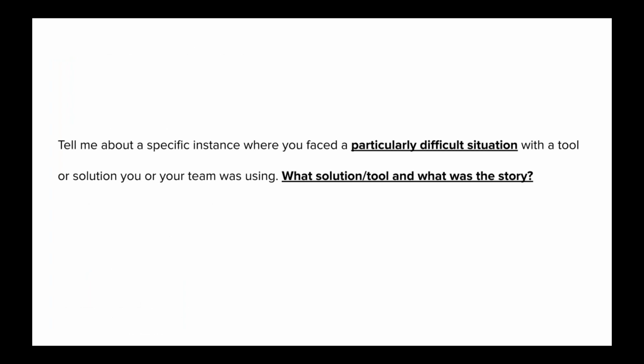And you can see how open-ended it is. We would interview users or potential users of DigitalOcean and say, tell me about a specific instance where you faced a particularly difficult situation with a tool or solution that you or your team was using. What was the tool or solution and what was the story? Very open-ended. Tell me a story. And now you've got to listen.